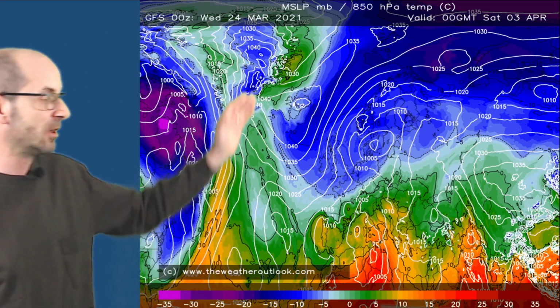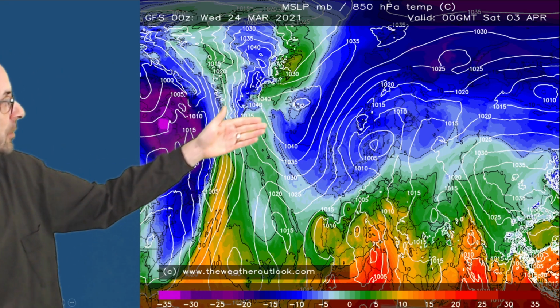So how much support is there for that really cold early April scenario, which the sequence I just played showed? This is from the same model run. It's a different way of looking at it. This time we're looking at the upper air temperatures at 00 GMT on Saturday the 3rd of April. You can see this cold northeasterly flow coming down across the UK, bringing those sleet or snow showers.